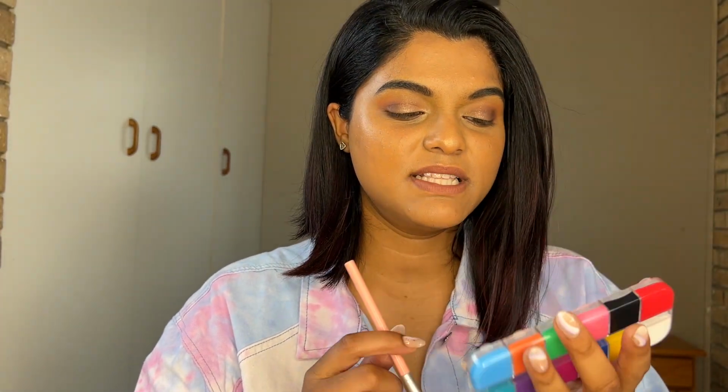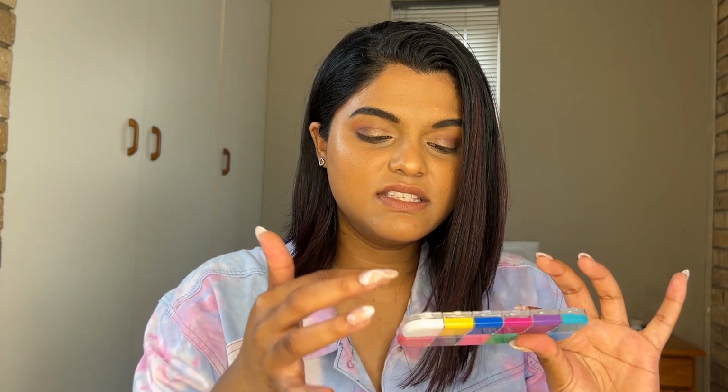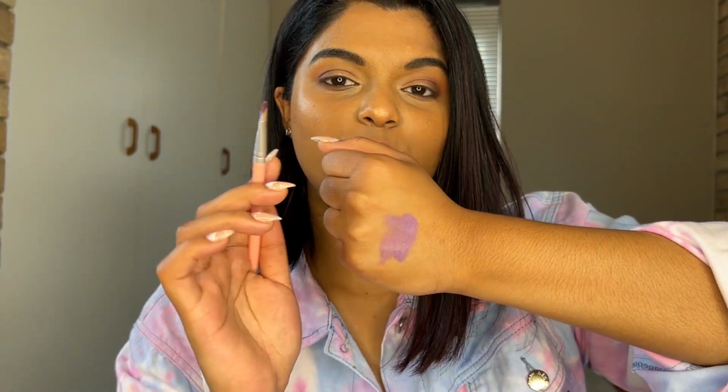At first I thought these were cream pigments, but I think they're water-based, water-activated pigments, because I do a lot of cosplay makeup looks and these come in so handy. It looks like there's a little bit of product in here, right? But with these types of pigments, they last so long. You just wet your brush a bit and then you go in the palette. These usually give great coverage when you really want to paint your whole face with these creative things.